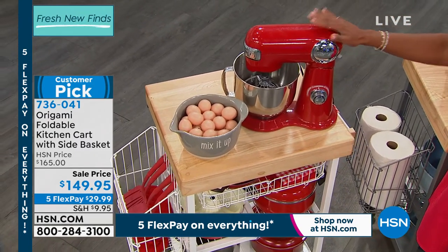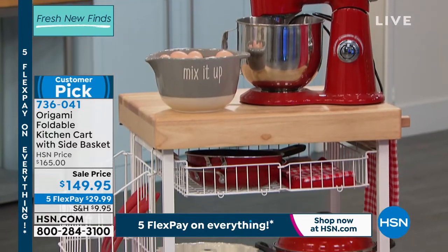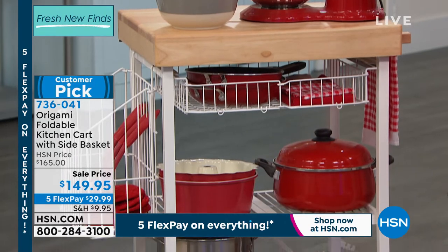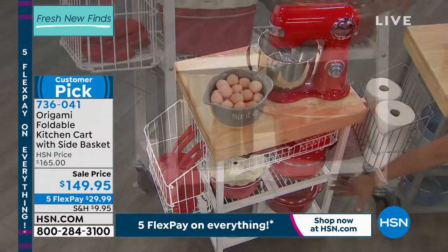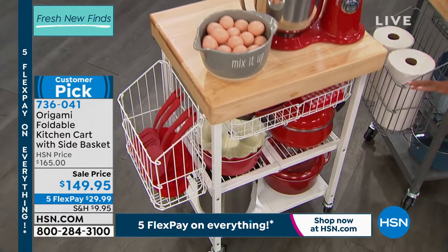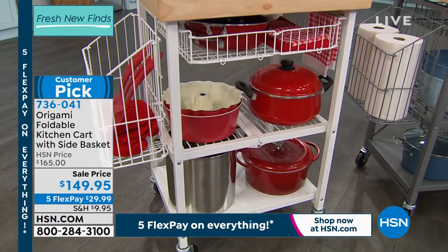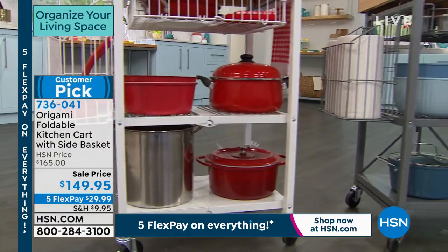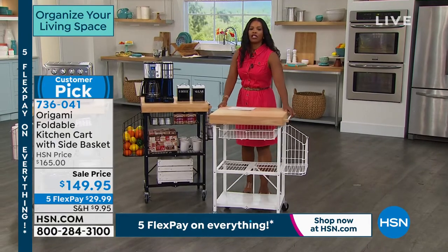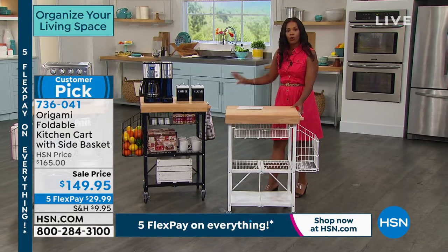This is a beautiful KitchenAid mixer. Mine is a KitchenAid, and it's very heavy, just like this one, and this can hold it because you can hold up to 140 pounds. You've got space for your pots and your bigger things that you don't use often, but you still need to be able to see and get to. And when you get this home, and you're choosing whether you want it in white or gray or black, and you start to load this up, Tracy, you're going to say, wait a minute, I've got even more room than I thought.